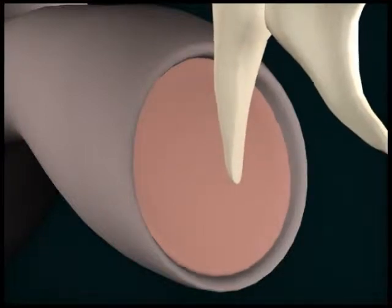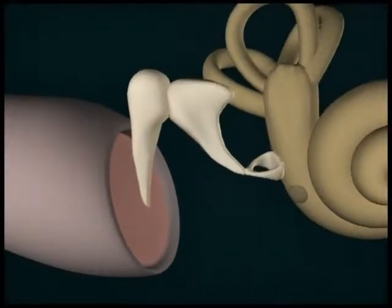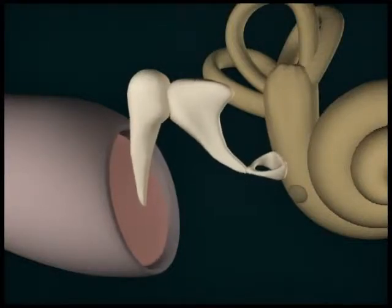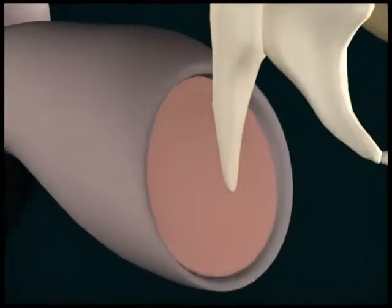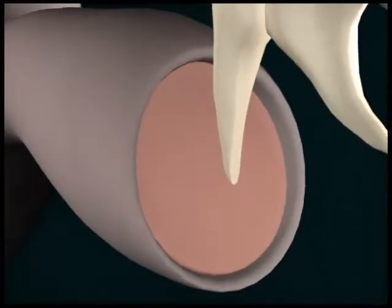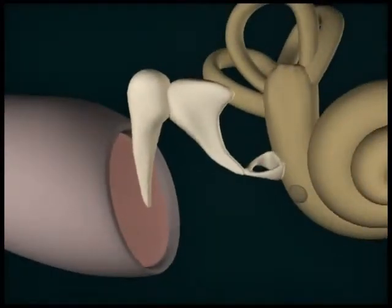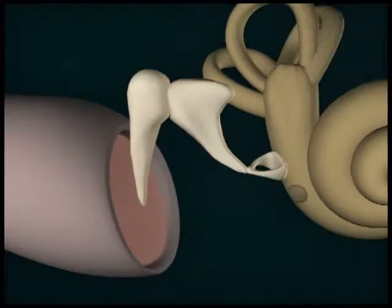Now that we receive the sound, the middle ear transfers this energy. The smallest bones in your body, the malleus, incus, and stapes, start in motion. The malleus is attached to the eardrum, and as the sound passes along, the force is amplified by leverage until it arrives at the stapes, which acts like a piston, creating waves through the fluid of the inner ear.